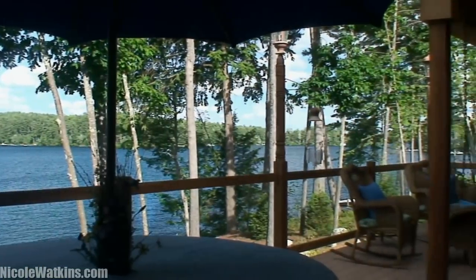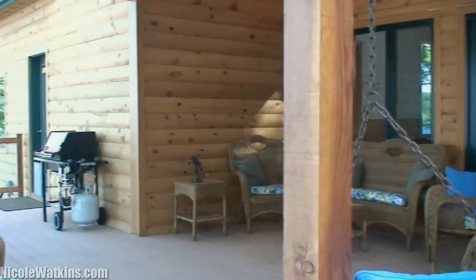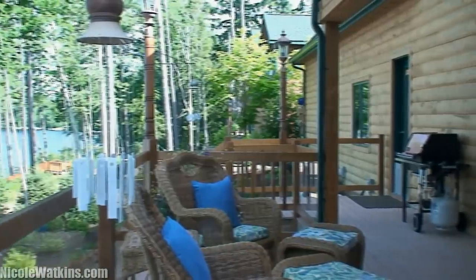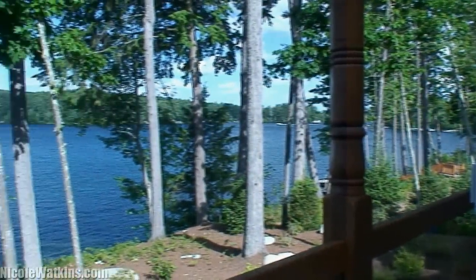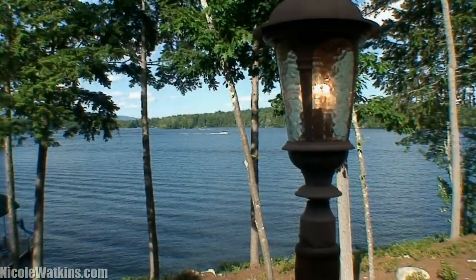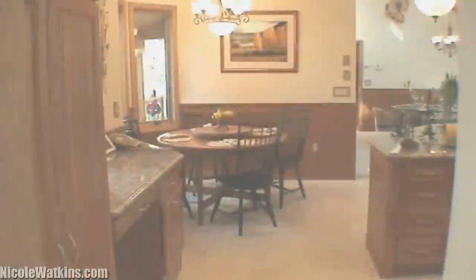Take a step outside and breathe the fresh lake air. With more decking on the lake side of your home than you'll see anywhere else, it extends your interior living right out onto the lake. And the tempered glass railing system eliminates obstructions in your view.